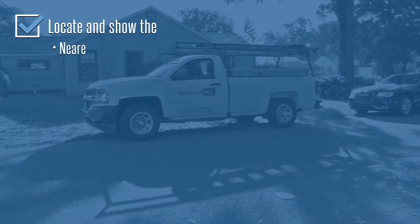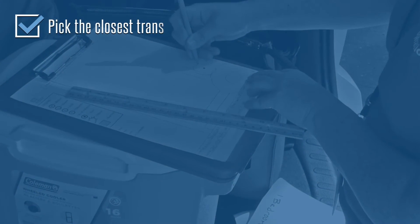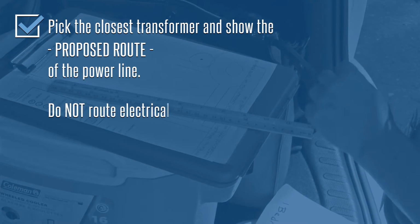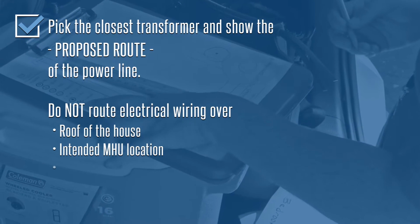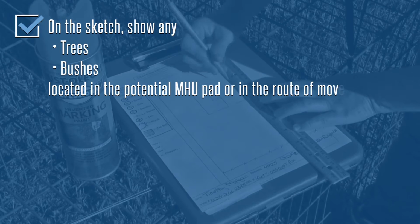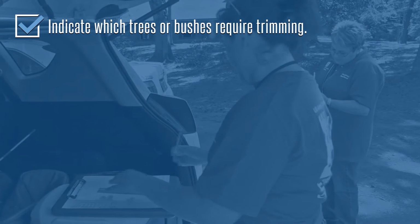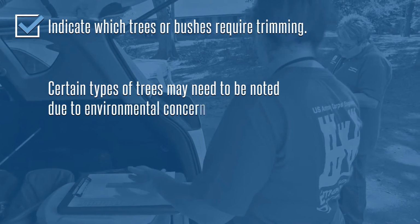Locate and show the nearest transformer and the meter setter on the side of the house. Pick the closest transformer and show the proposed route of the power line. Be sure you do not route electrical wiring over the roof of the house, the intended location of the MHU, or over the driveway. On the sketch, show any trees or bushes that are located in the potential MHU pad or in the route of movement. Indicate which trees or bushes will require trimming. Depending on the location of the event, certain types of trees may need to be noted due to environmental concerns.